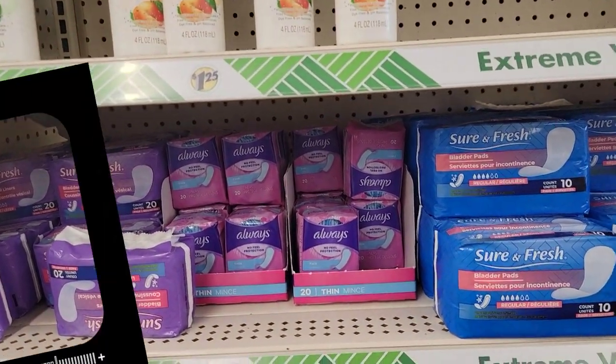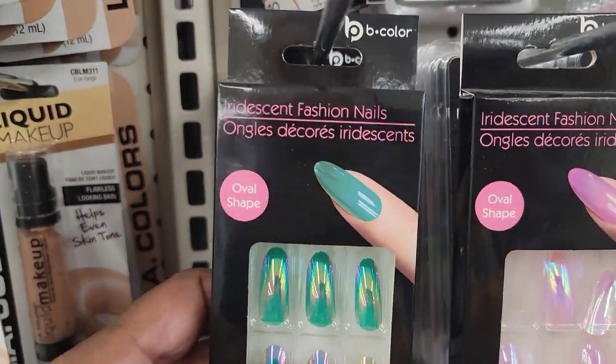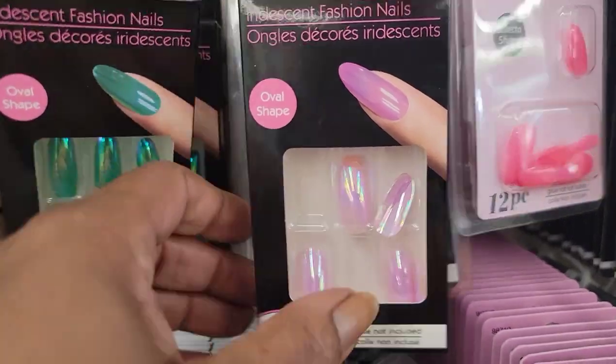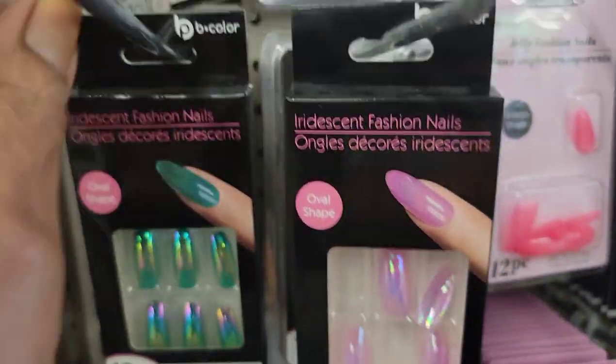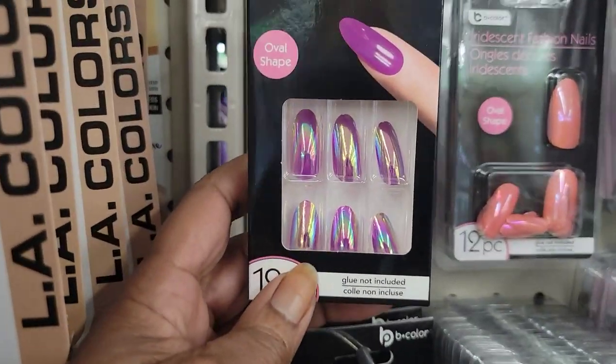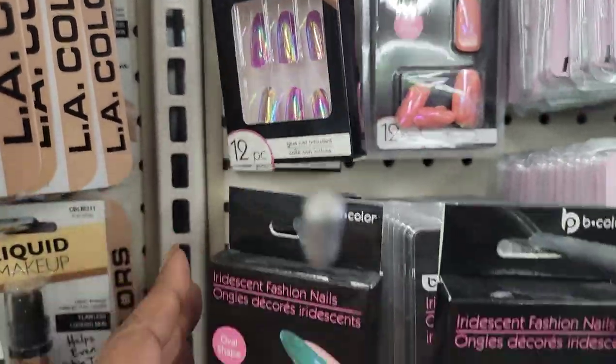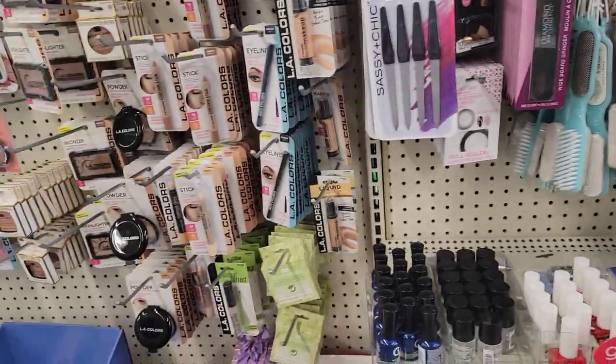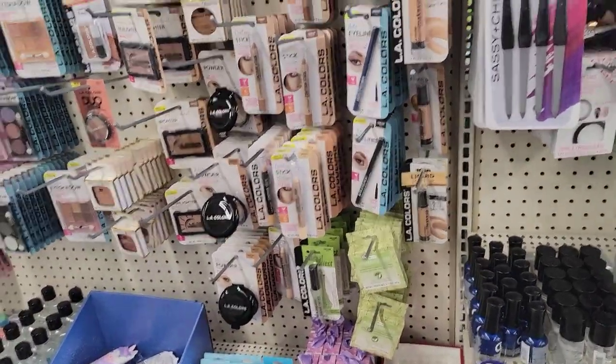I don't like those. Seeing these B-color iridescent fashion nails. These are pretty. I have them in green, pink, and purple. Those are pretty. But I'm not really seeing a whole lot of new items here, but they are nice and clean and well stocked.